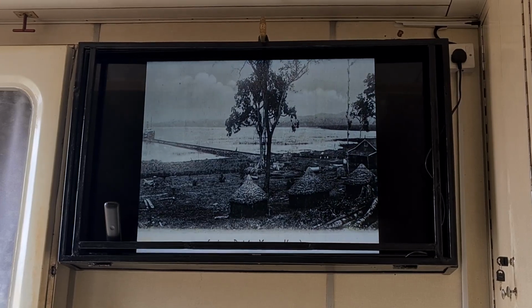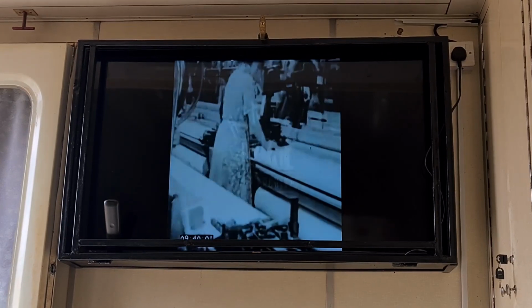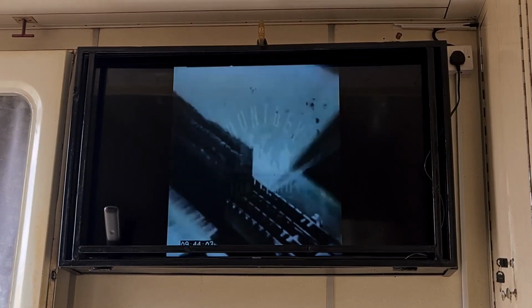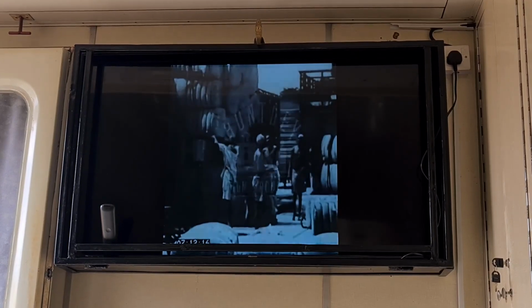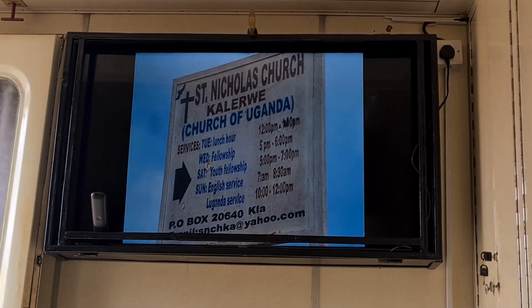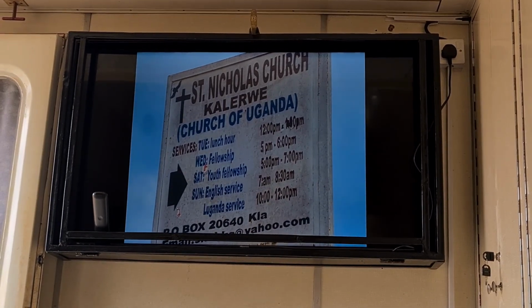1909. By that time, cotton had been promoted in Uganda, and an efficient way to export it had to be found to feed the cotton mills in England and in the rest of the British Empire. Another railway was built around that time to bring cotton from Bombo. It came to be known as the Small Railway, and passed through the place we now know as Kalere.